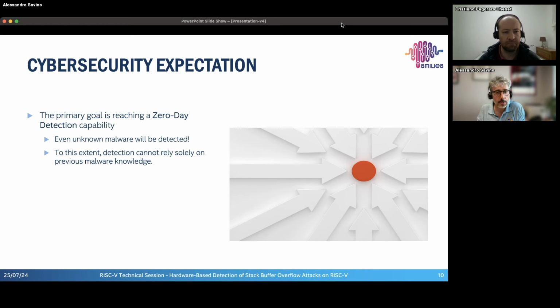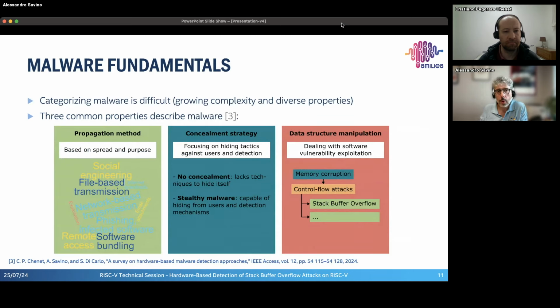And this is going to tell you, okay, there is a malware in my system, even if it's the first day that your hardware, your software are seeing this attack. Clearly, this is a kind of a golden goal. And to arrive there, we still need to work a little bit, but this is where we are going and where we want to go.